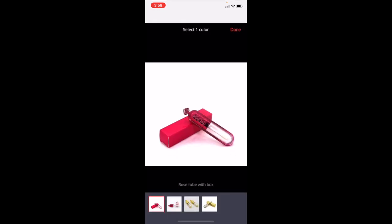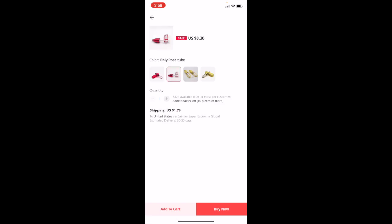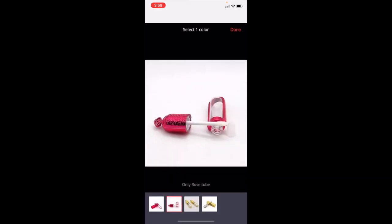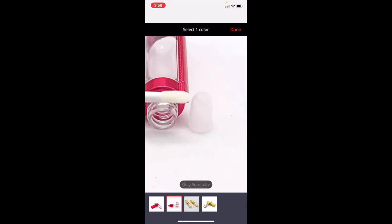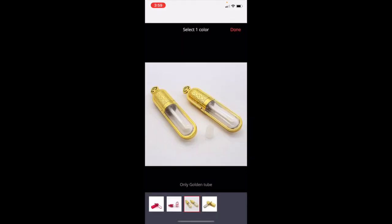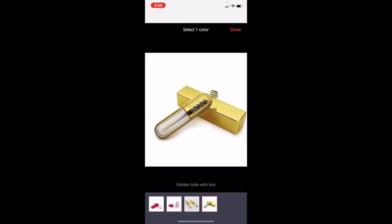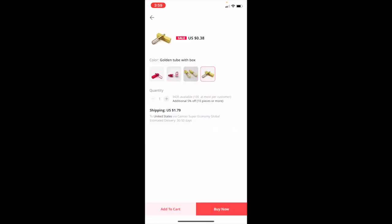It comes with this box right here, so you would just fold it and then put the lip gloss tube in. Or you can just get the tube by itself right here, which is still very pretty. It does come with stoppers, as you can see. Only 30 cents. Then you have these right here, the gold ones for 30 cents, and the ones with the box cost 38 cents. So it's like, why not get the one with the box? It's only 8 cents more, but it does add up when you buy like 100. So it's something you have to think about. Do you really want to fold all these boxes up when you put the lip gloss in? It's definitely something you want to consider.